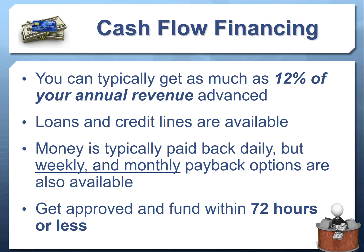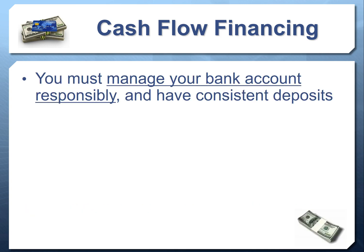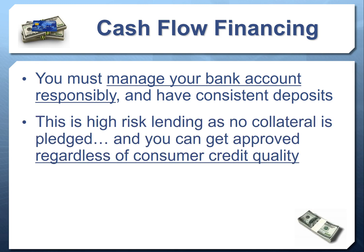And it's very easy to get because all that's needed is a bank statement review to actually get approved. So you've got to manage that bank account responsibly. They're looking for consistent deposits. They're looking for positive ending balances on your bank account. They're looking for really no overdrafts or a bunch of non-sufficient funds. Okay, this is high risk lending. There's no collateral pledge, and you don't have any kind of consumer credit requirements.